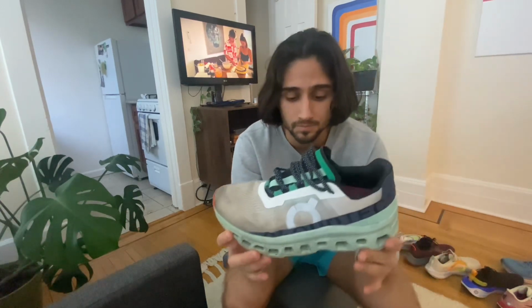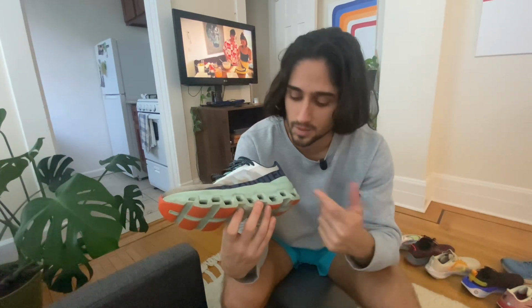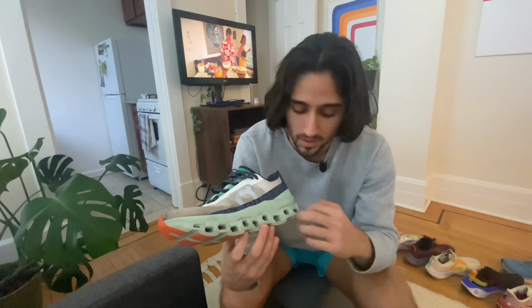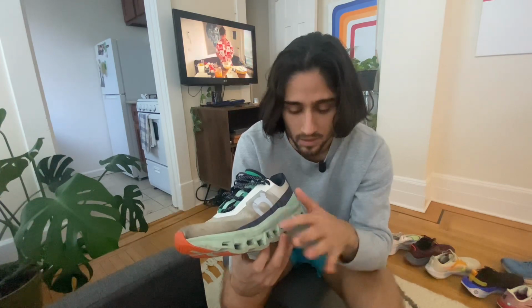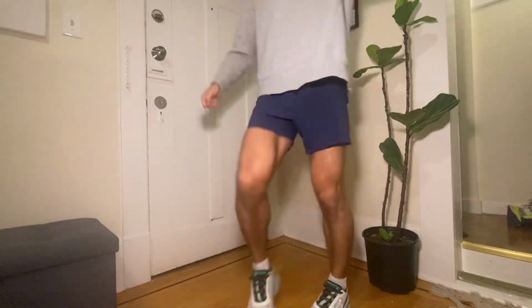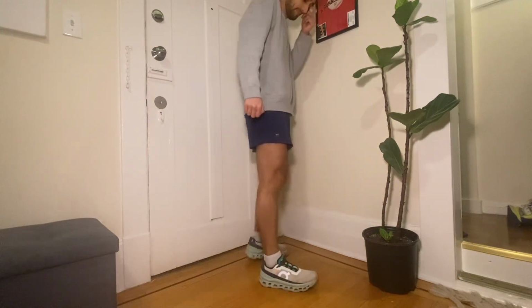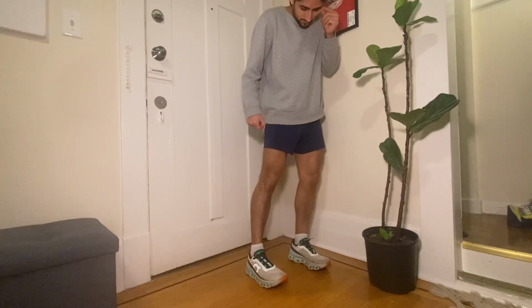Compared to some of the other brands, they definitely have a firmer sole. They have these things they call clouds. Depending on how you strike, because they have all of these clouds, based on how your foot is landing, it can bend and flex in the direction that your foot wants to. They have this thing called the speed board that runs through the sole. It's just a thin piece of plastic that gives a little bit of rigidity, but also a little bit of energy return, which is quite nice.